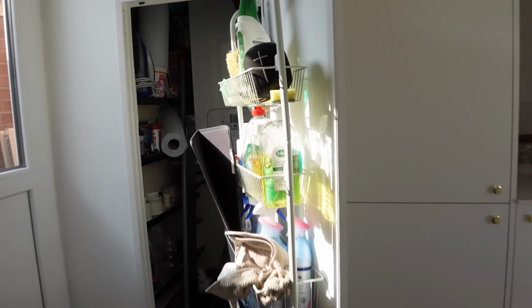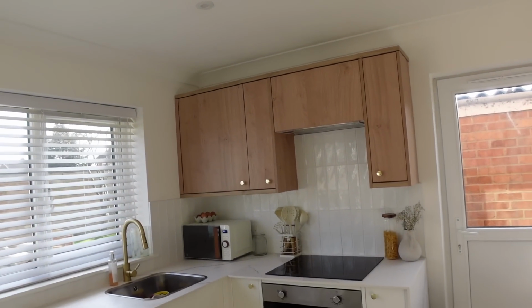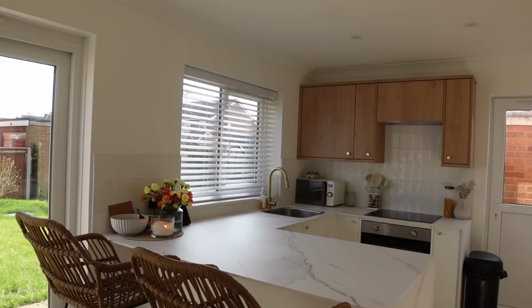Not very organized. Again, what actually is in this house, literally nothing. But that works for now. But yeah, that is the new kitchen. This is what you guys have not seen. I don't think I've even really shown it on my Instagram, but I'm very happy with it. I like how the wood and the white has turned out.